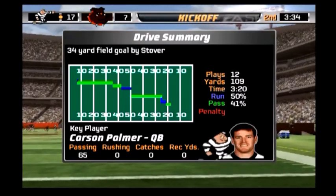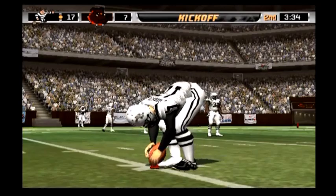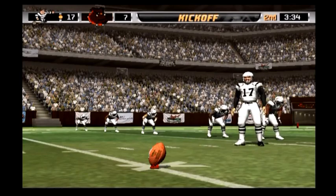A number of plays run on that drive, and it was enough to get them close enough for a field goal. Each play you run on offense tires out the defense a little more. When you can put together that many plays in a row, it gets you into scoring position. This time, it got them free.